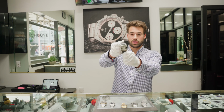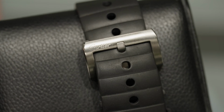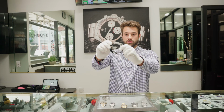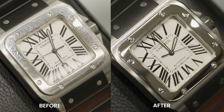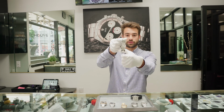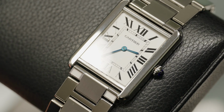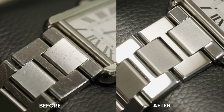Next we have the Cartier Santos large. This one has the rubber bracelet. So the rubber bracelet was cleaned. The metal was polished. High polished here. Case is perfect. And last but not least, the Cartier Tank large on the stainless bracelet. High polish finish on the sides, brush finish on the center.